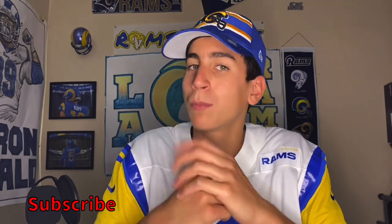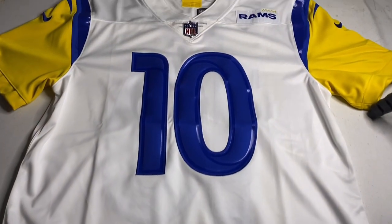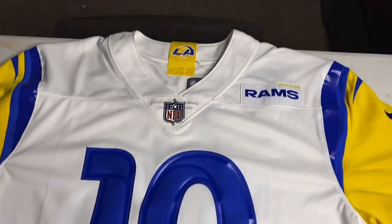I just say to you guys, if you're thinking about buying a jersey, definitely get the Vapor Limited. I know it's more expensive, but just save some money aside day by day and get the Vapor Limited jerseys because they fit so well, just fit way better than the game day ones. And there's so many extra details like the stitching on the numbers, stitching on this, and then the NFL shiny logo.